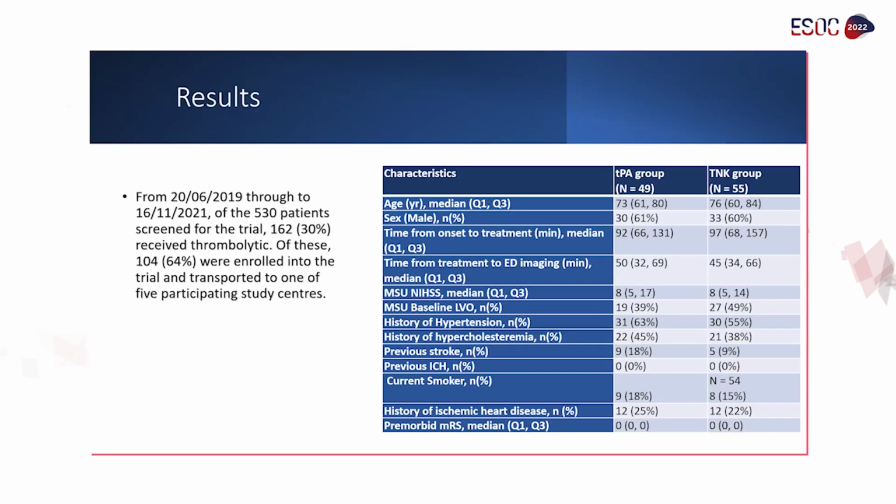Over the course of the trial, from the 20th of the 6th, 2019 to the 16th of the 11th, 2021, so fairly recently, 104 patients were randomized into the trial. This is out of 530 patients who were screened for the trial at that point in time, and of 162 who went on to have brain imaging on that Melbourne Mobile Stroke Unit, which gives us a 64% study enrollment rate, which is pretty fantastic from a clinical service.